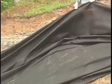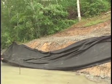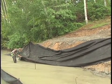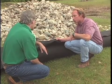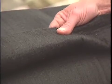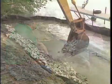Once the slope has been prepared, the filter layer is laid down. Now, for this project, we're using a geotextile fabric that will allow water to pass in and out, but is fine enough to prevent the underlying soil from being carried away. Can't gravel also be used as a filter layer? Gravel was commonly used in the past, but the fabric is specially designed for this purpose. A little gravel on top of the fabric is still a good idea because it helps hold the fabric in place and protects it from damage.